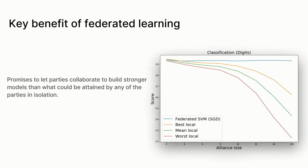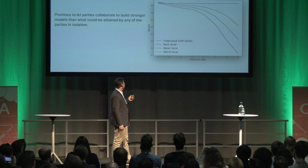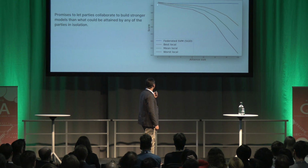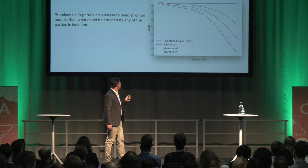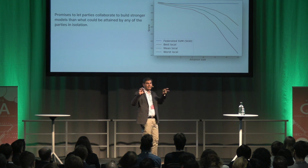Okay, that's nice. And based on that, what key benefit can one have? In this plot, on the x-axis we have the number of members in the alliance, and the y-axis is the score for this classifier. When we divide our data into two sets based on two clients, we can see that the local models and the global, or federated, model are all very close to each other. But when you start increasing the number of members in the alliance, the data on each client side starts to become separate, and each client can only have a view of a small data set.